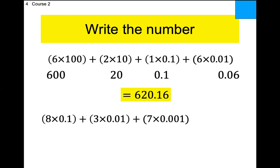Okay, I didn't ask for an answer yet. I'm trying to get to the other question. Olivia, you got this one? No? Olivia, help me out. What's this place right here? Is that the tens place, the ones place, or the tenths place? Tenths. So I need a point what?